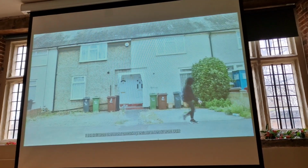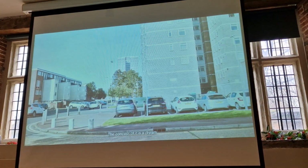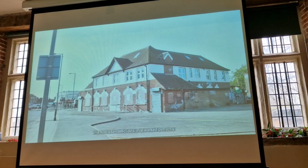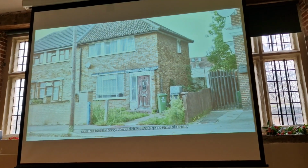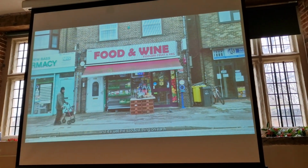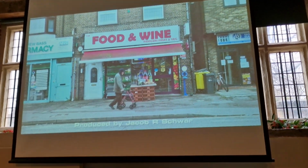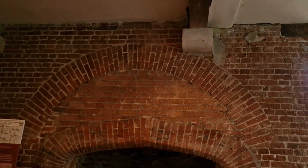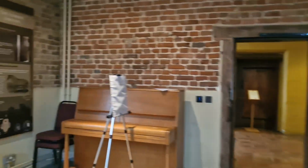I think it was the most amazing estate when it was built. The concept of it is a dream and was a fantastic idea that worked perfectly, well structured, plenty of green spaces, cheap rents for people who didn't have big amounts of money, and it's just the saddest thing on earth that you'll never see the like of it again. Yeah, they changed a lot.